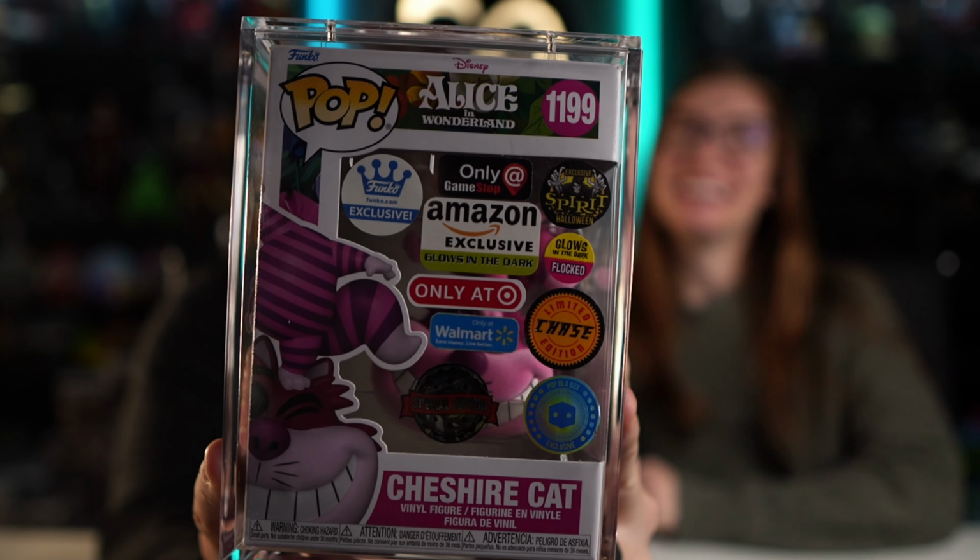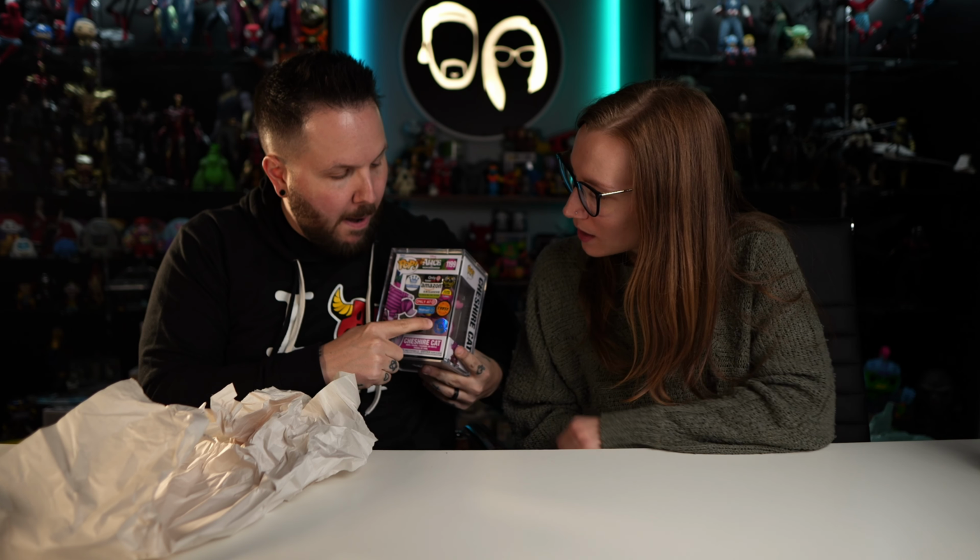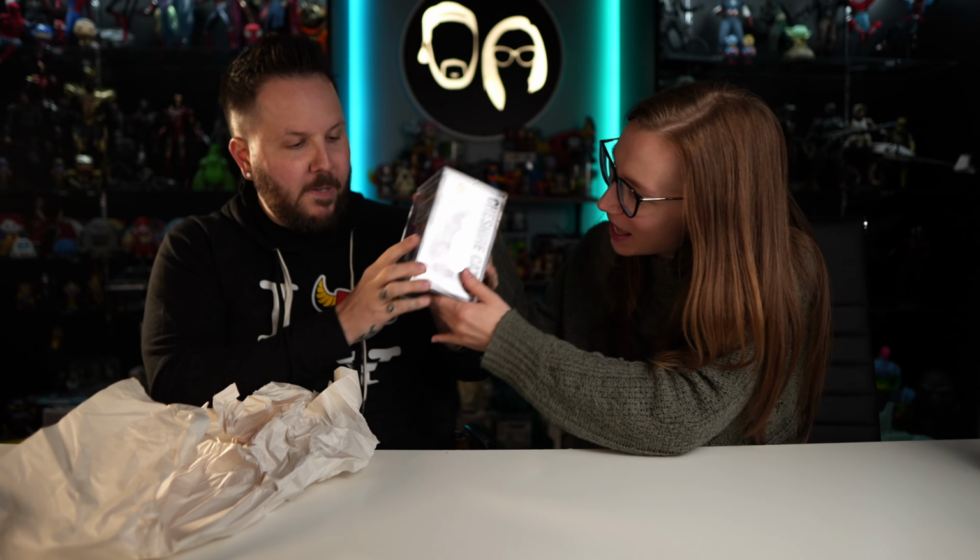Oh my god! Look at all the stickers! That's incredible! That is the most amount of stickers I've ever seen on a Funko Pop in my entire life! Oh my god, Carlos! Holy crap! So typically, this Funko Pop comes with a glow sticker, flock sticker, chase sticker, and a Pop in a Box sticker. Wait, this is a chase? This must be a chase, yeah! It's flocked! That's amazing! It doesn't come with all of these stickers, but that's hilarious. I'm going to keep it like that. I love it. Dude, thank you so much.